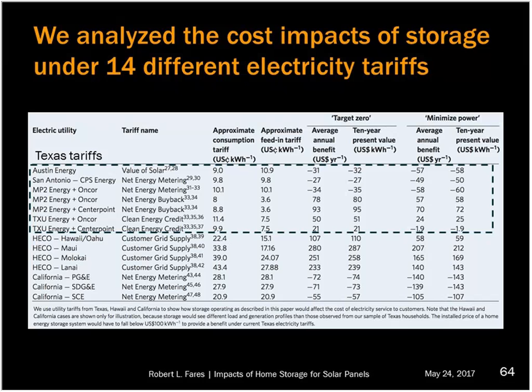And that's shown for all the utilities under approximate feed-in tariff. That's the cents per kilowatt hour the utility is going to pay you for your solar. And then the consumption tariff is the cents per kilowatt hour that they're going to charge you for using energy.